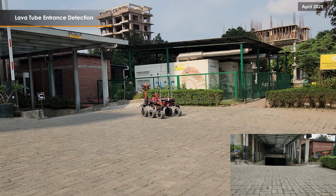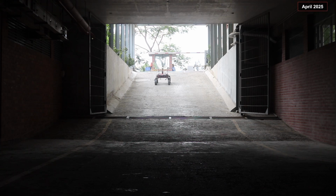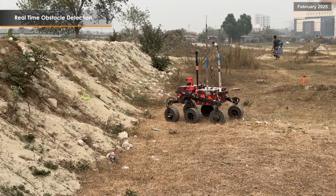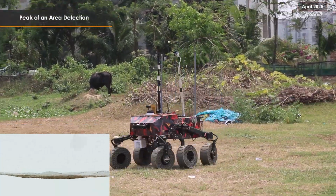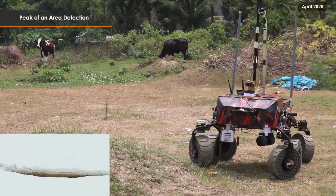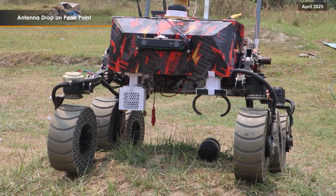A custom-made algorithm detects 2 ArUco markers to find the entrance of the lava tube, and the distance is measured from the odometer, which is sent back to the base. 3D point cloud mapping and LiDAR are used for multiple purposes, like real-time obstacle detection and avoidance. The peak of a specific area is detected through the point cloud map and GPS altitude. The custom gripper is fabricated to hold the antenna and drop it on the peak point.